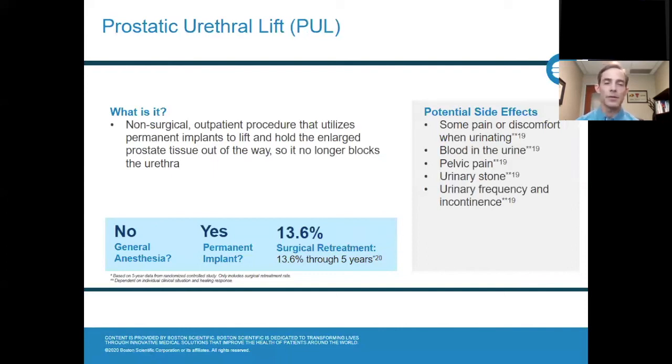Again, it's a non-surgical outpatient procedure. It utilizes implants basically to suspend the enlarged tissue and sort of pulls the tissue out of the way to result in an open urethral channel. Benefit of no general anesthesia. It's done under local. It does involve an implant. Again, positive outcomes, low surgical retreatment rates. Temporary side effects, similar: some discomfort, some mild pelvic discomfort over a couple of weeks, blood in the urine, some frequent urination, and rare cases of stone formation.